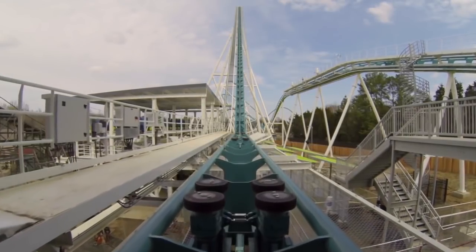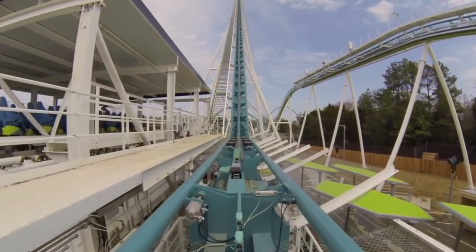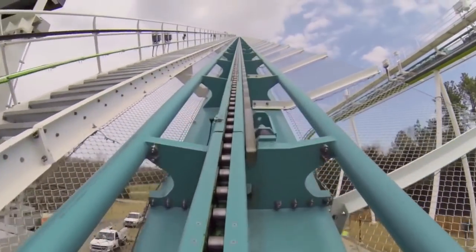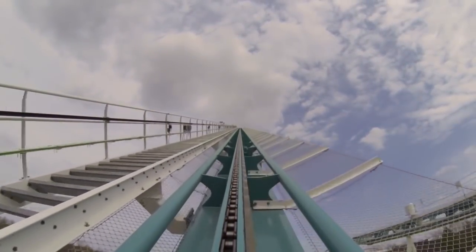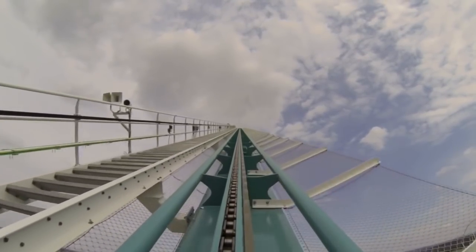Fury 325 is my second favorite coaster. My last two picks are not going to be very controversial compared to the rest of the list, but still, this needs to be talked about. This ride is really good, and honestly, it's starting to become a little underrated because the community overrated it so much. Again, I'm not too big of a fan of the overrated, underrated stuff, but it really does affect some rides negatively. And Fury is one of those rides.